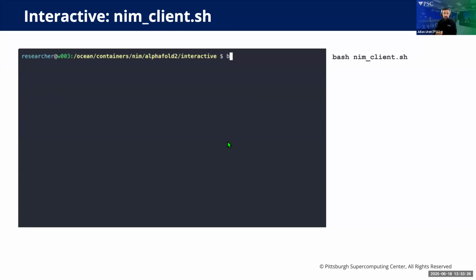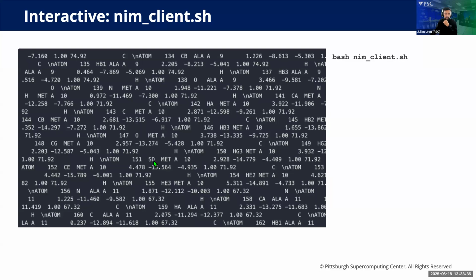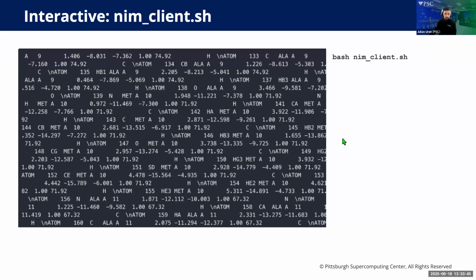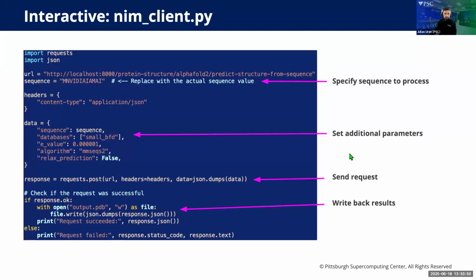And then we can start the NIM client. In this case, I'm using nim client.sh. And so this is the output that we are getting from the NIM server. This is sped up, so it usually takes about 4 minutes for a simple sequence, but that could be, let's say, 20 minutes or so for more complex ones based on whatever your input is.